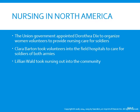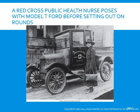Lillian Wald took nursing out into the community. Does anybody know who the person was to establish the Henry Street Settlement Service in New York City? That would be Mary Brewster. Some trivia for you. Here is a Red Cross public health nurse posing in front of a Model T before setting out on rounds.